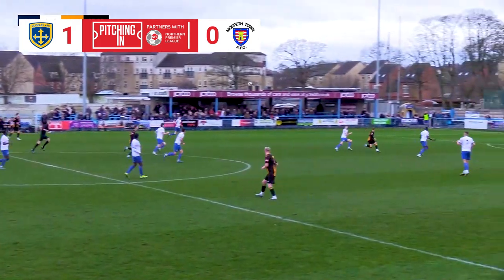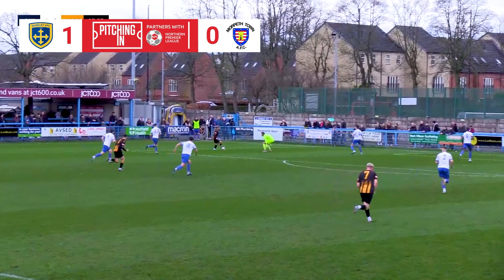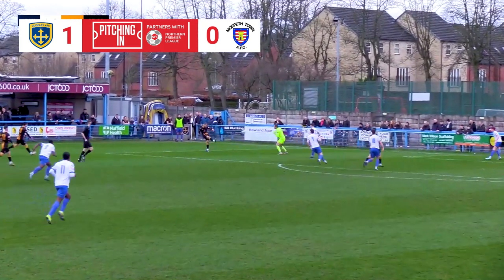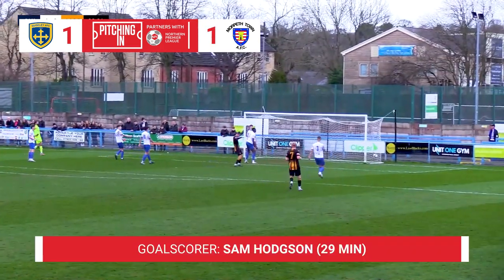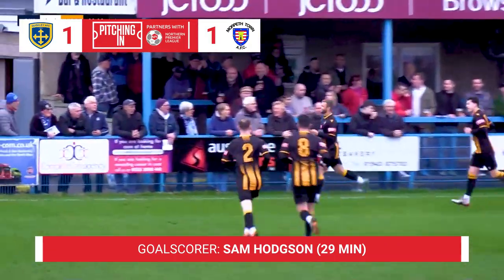Foley. Ball forward, it's in behind for Hodgson. And Hodgson gets there. Battersby's committed to it and not got there. Hodgson, he's just waiting, looks to dink Battersby. And it's a great goal by Sam Hodgson.